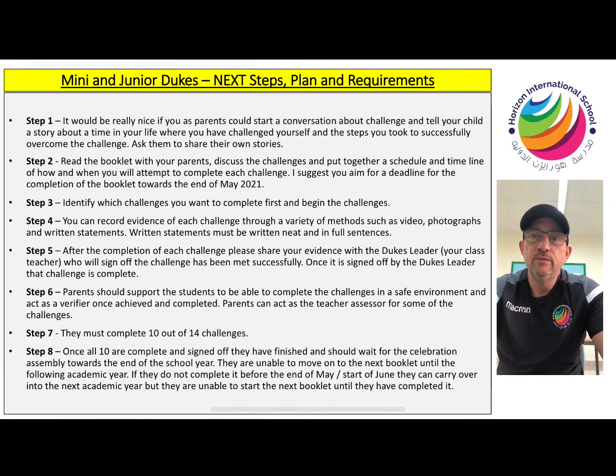So step 4, you can record the evidence of each of the challenges through a variety of different means. Okay, you might want to choose to do it through a video, you might want to do it through photographs, but I also encourage that the students try and articulate what they did to achieve that challenge through a written statement, and that can be done into the journal. When writing a statement, they should aim to write with really neat handwriting and in full sentences.